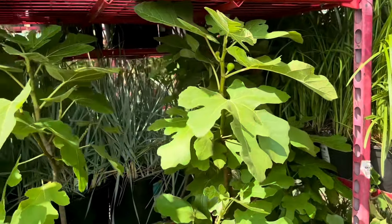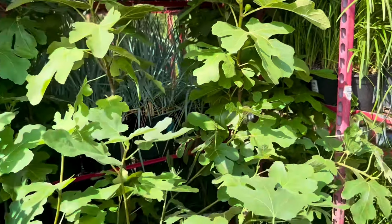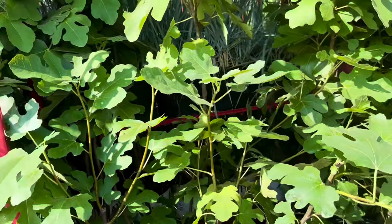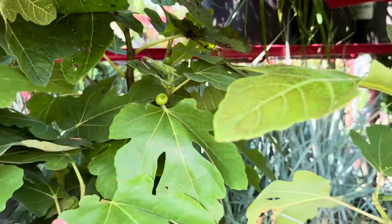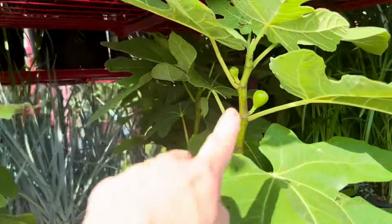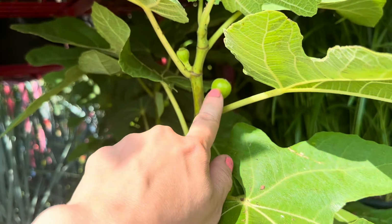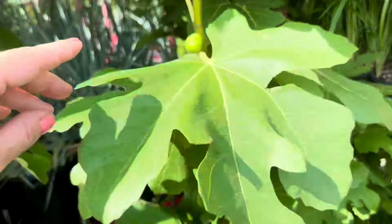For those of you guys who are looking for beautiful fig trees, Home Depot Garden Center has these amazing, tall, healthy, large Chicago Hardy figs in stock. And look, each of these trees already has lots and lots of figs on them. Isn't this just beautiful? Figs are not only delicious, they're super healthy for you as well. Can't believe how many figs are per tree.